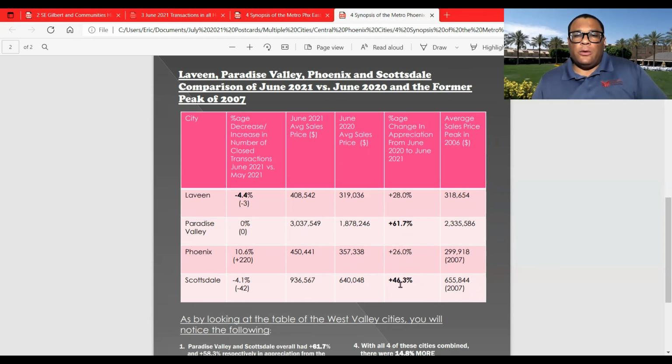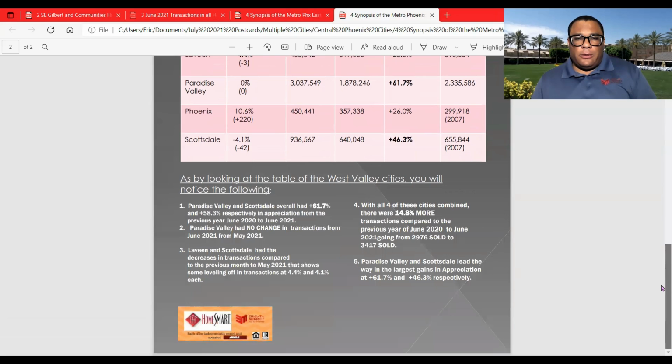Scottsdale was very strong also at 46.3%. Going from $640,048 in June of 2020 to $936,567 last month, June 2021. So you can see what the average sales price was in 2007, Scottsdale's peak. So you can see how much higher it was. It's almost about 50% higher. So that is the synopsis there.